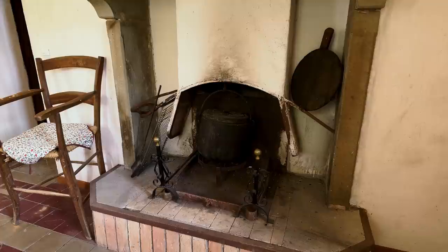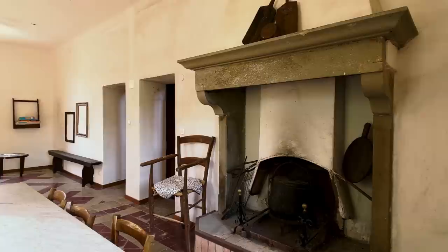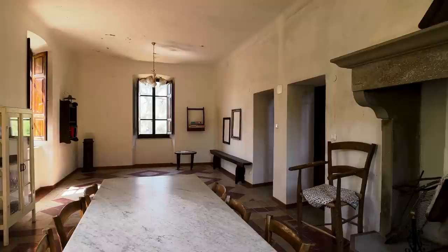I really do. Looking out of the window, all I can see is green. I've got to give you the reverse now. Oh, really? What a beautiful room this is. Really is just gorgeous.